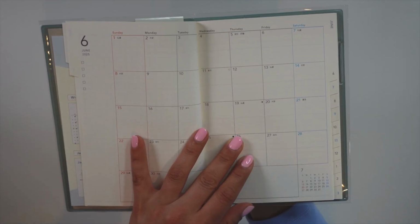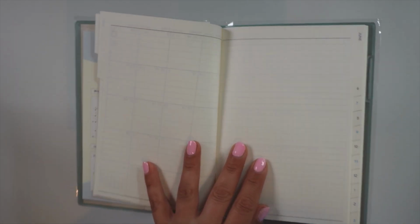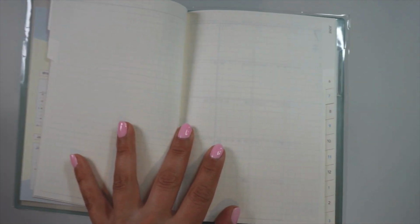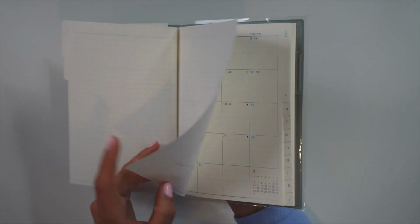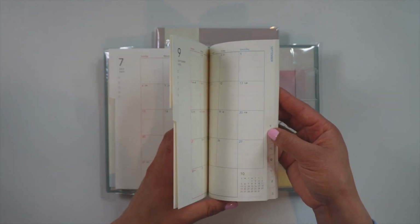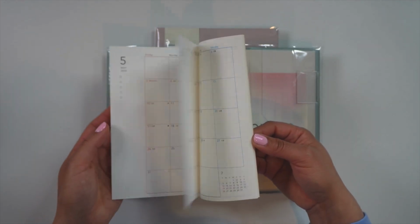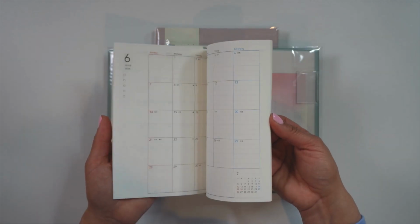So this layout has a monthly overview, followed by a lined page, which might be hard to see because this paper is really thin. That is followed by a grid page. So every month has a monthly overview, a line page, and a grid page. So this is just a monthly planner. And it has these little tabs, like an old school address book. And after March of 2026, you have the line and the grid page. You have a few monthly overviews only that take you into the middle of 2026.